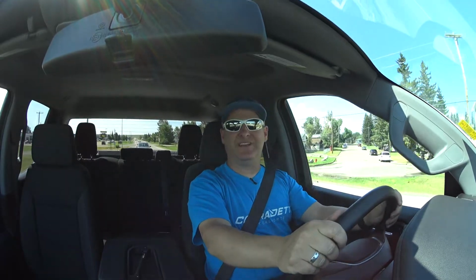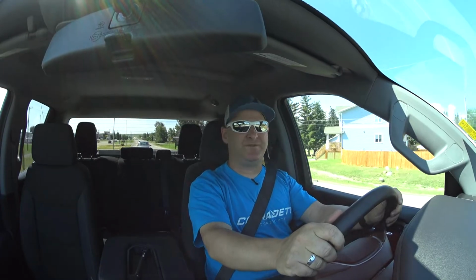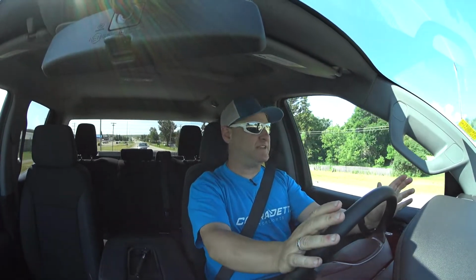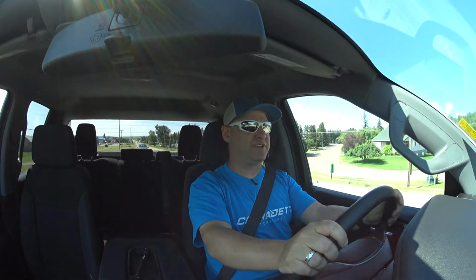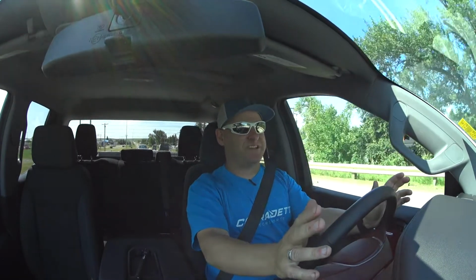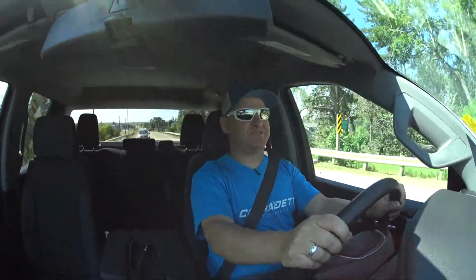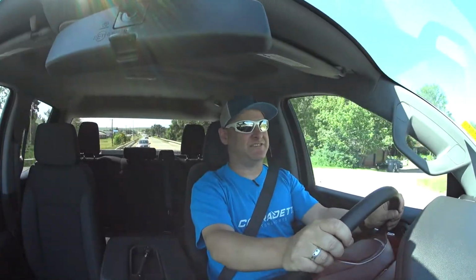Well guys, I'm behind the wheel of the 2021 GMC Sierra, and so far it's a really nice truck. I love the seating position. The mirrors are in a really good area. I gotta watch my speed. It's very quiet and very plush in here, so it's giving me a nice ride. And yeah, it's good.